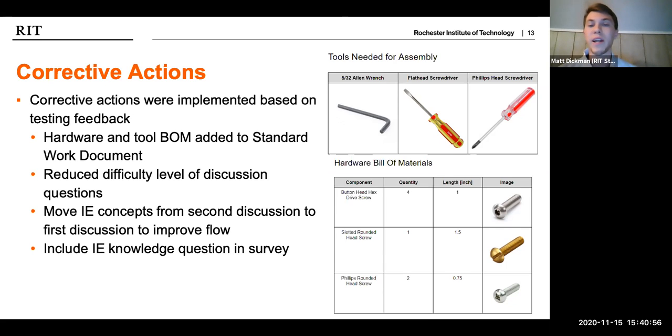We also decided to include an industrial engineering knowledge question in the survey. We didn't have a good way of saying that we met this target, so we wanted to quantify that.